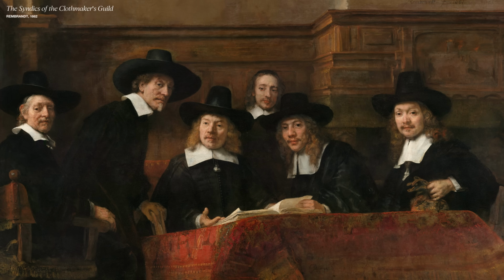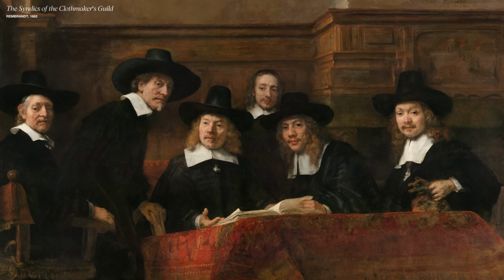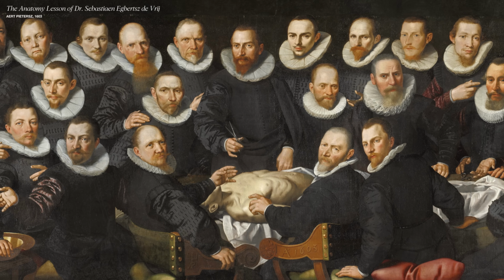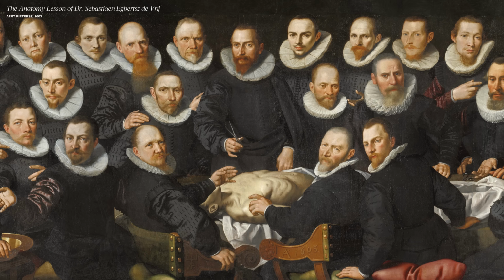The scene clearly follows the model of 16th century group portraits of guilds and civic guards. In these paintings, members of an organization would pose together to display their social status. They usually appeared seated around a banquet table, but in this case, the banquet has simply been replaced by an anatomy lesson. Even so, the goal remained the same, to show each member of the group clearly and recognizably.